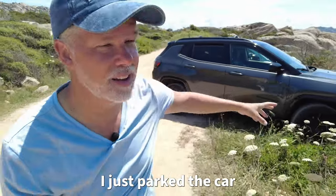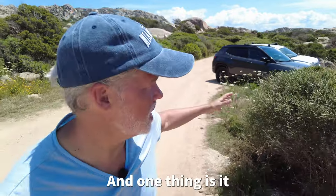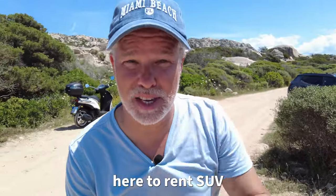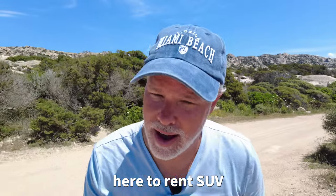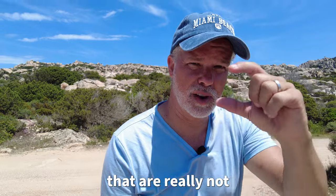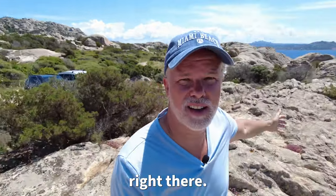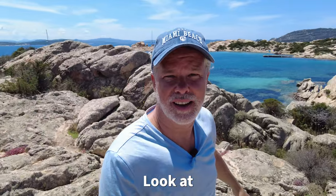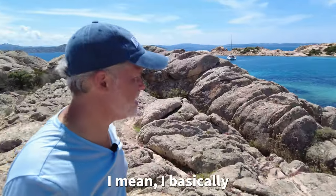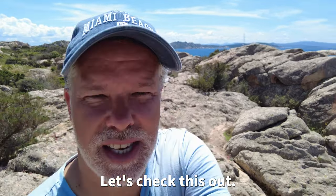Just parked the car and arriving at Cala Francesa, French beach. And one thing is, it makes sense here to rent an SUV because on the road, if you have tires that are not that high, you can really damage the rims. And look, the car's right there. And look what I've got. Look at this. I drove like 3 minutes from the last beach and another beautiful spot. Let's check this out.